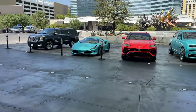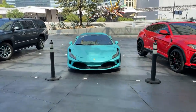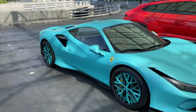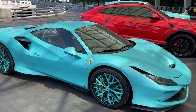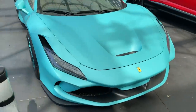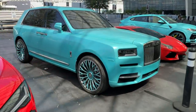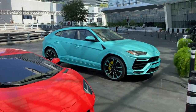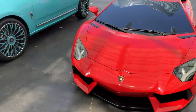I don't know if you guys are big into the rap game, but these are Yo Gotti's cars that just got finished getting wrapped by RDBLA. And they did some wheels on them. Looks really sick. They got all the cars here. So we got an F8, Lamborghini Urus, Rolls-Royce Cullinan, Lamborghini Aventador, and then another Urus, and all the cars are wrapped in that teal color. Looks pretty sweet. So guys, the Gold Rush Rally is awesome.